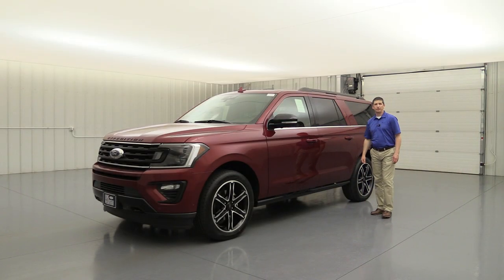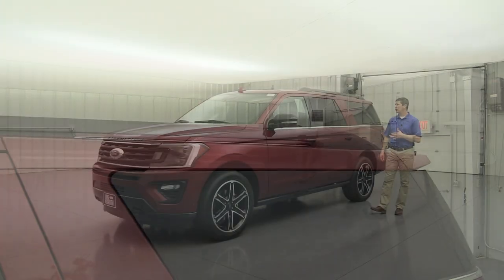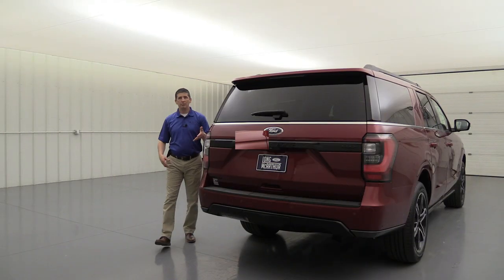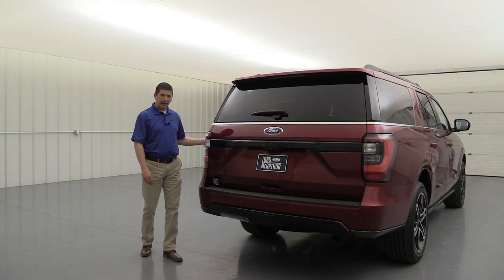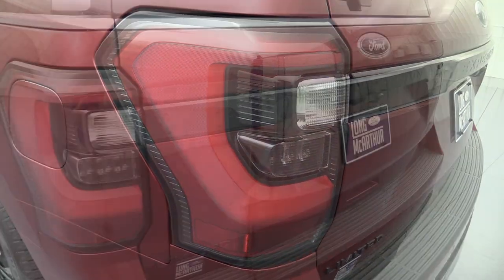The roof rack side rails up here are going to go from the chrome that you'd get on the Limited to basically the same roof rack rails you would get on your XLT. So it is going to be molded in black up there, again giving it that sport look on the side. And then moving to the back, the housing for your tail lights is going to have that black. You're also going to get the applique back here. Instead of chrome, it's going to be black.